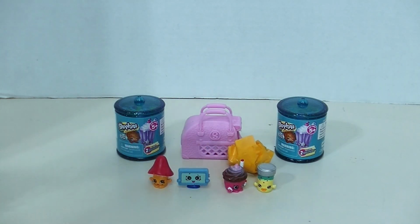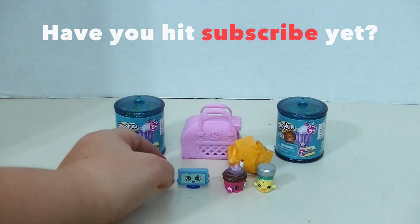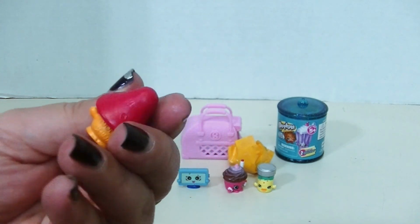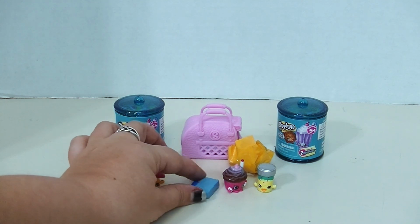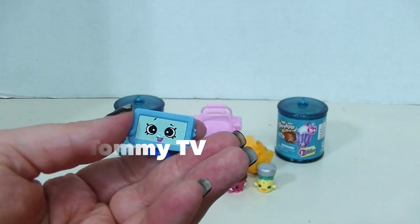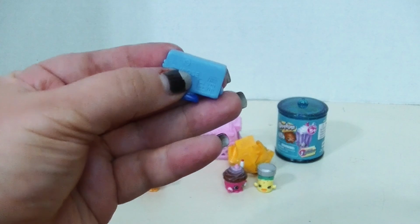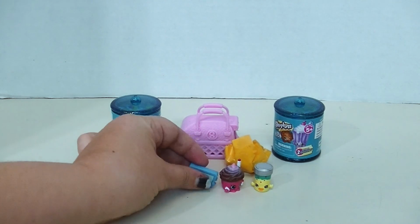So I'm really excited, you guys, because I just looked at my checklist and these are all new Shopkins to my collection. First, I have Millie Mushroom, who is a cute little mushroom. She's got like a big old red gnome cap going on here. That is so adorable. Then I have this little TV guy. Tommy TV. It was a nice little flat screen. Really cute face on this one. That is adorable. And there's even like little details on the back. I don't know if you can see that really well, but there's like little plug spots.